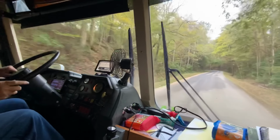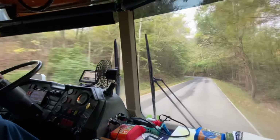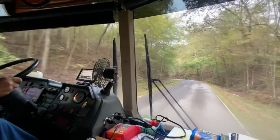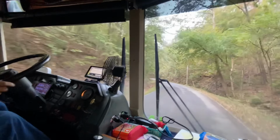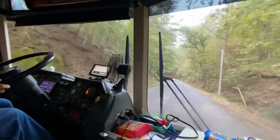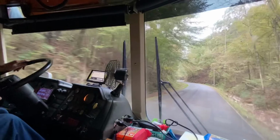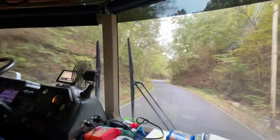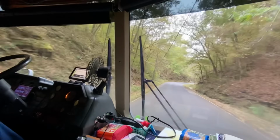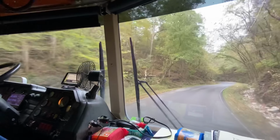So your boost got up to 11 there while you were accelerating, and you were barely on it. So I'll be curious when you pull out on the main road how she does. You feel like you're sitting any higher? Oh, no. I feel like it's sitting more even. It's definitely more level front to back now.